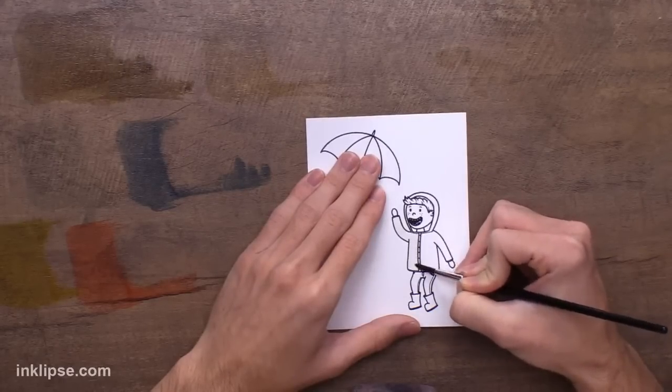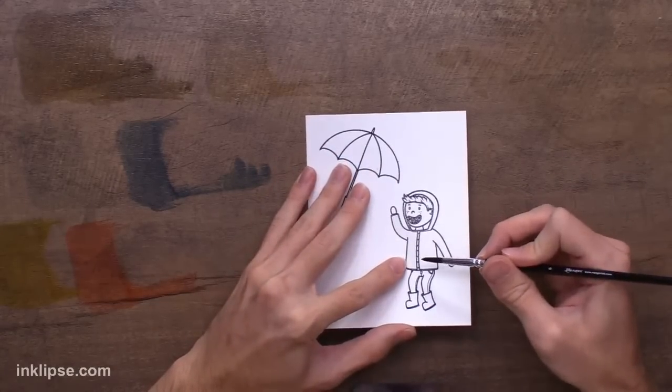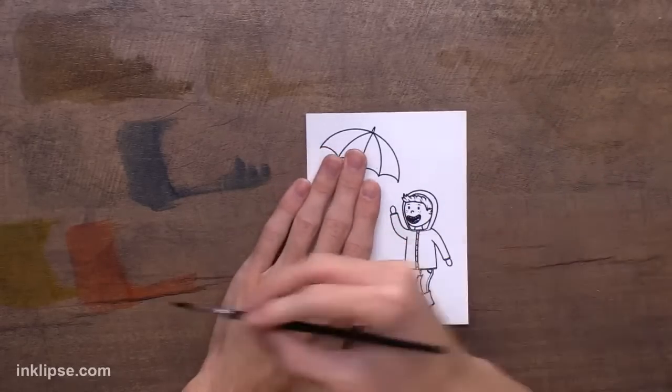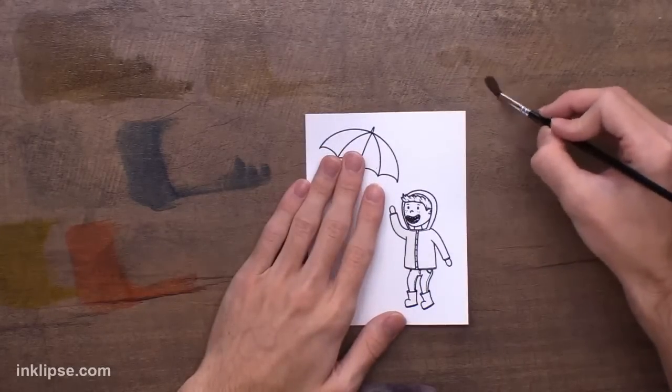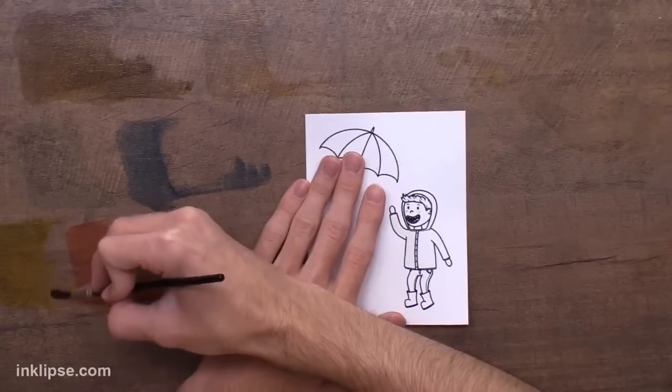You don't need a lot. A little bit goes a long way. We're not trying to flood the image here, but I just want to add a little bit of water down onto the surface before we go in with our color, because that'll give it a little bit of time to move around. If you go in with a color right away, it's just going to sink right into the cardstock, and that is not what we want.